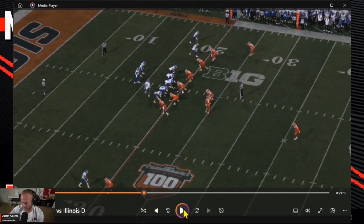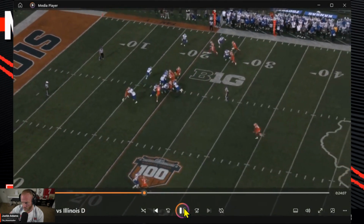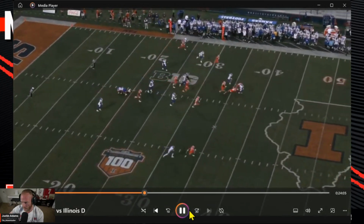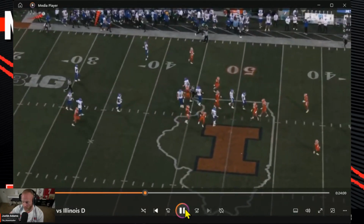And you're going to see one running back here. Hold on, let me run this. Going to go up the middle. Good blocking. Turns on the speed a little bit and almost breaks that one there.